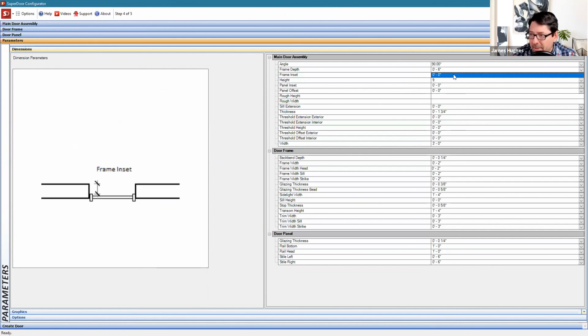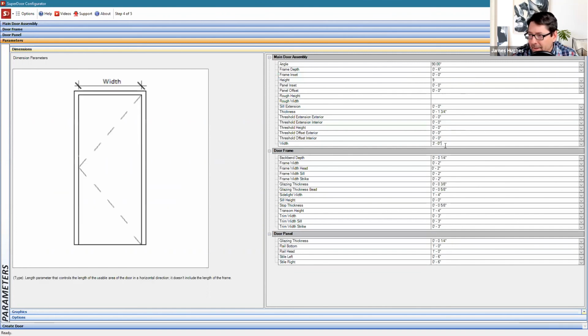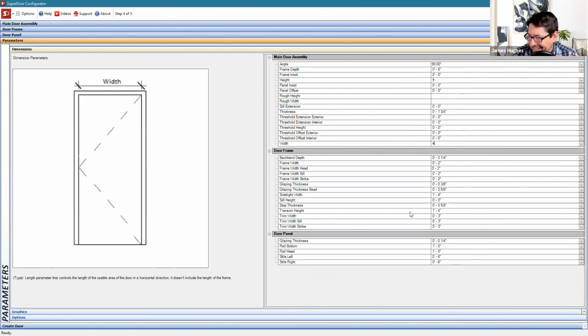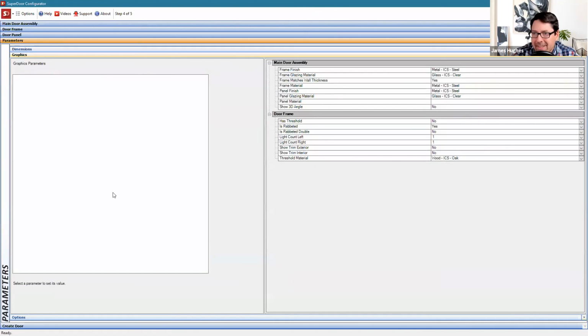So we'll bump that up to be a 9-foot tall door, and we're going to jumbo it and make it 4 feet wide so I can get a piano in and out of my house. All right. I normally don't do too much more with the dimensions here, but I can also affect the graphics.